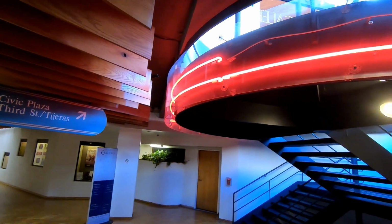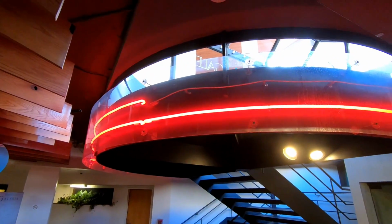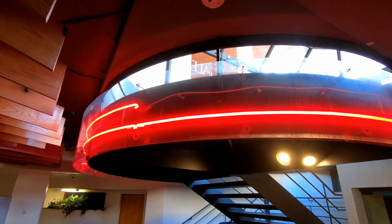There's also neon lighting all around this mall, but a lot of it unfortunately doesn't work. You can see even what is working is broken in a lot of spots.